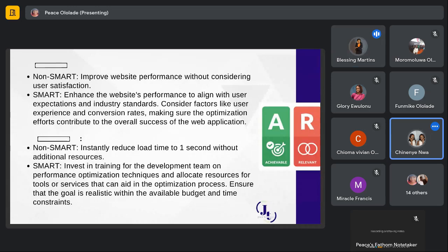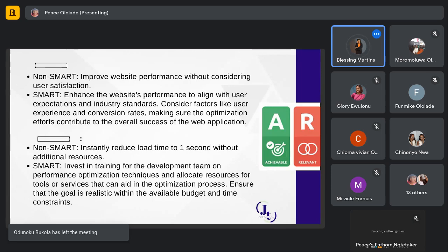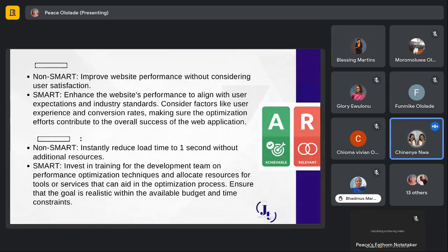Yes, ma'am. Jonita, let me have your opinion. Now let's ignore the non-smart. Mo already said that enhance the website performance to align is relevant. What do you think about invest in training for the development team? Is it also relevant or is it achievable? Let me just make it clear. Are you there? Okay, go ahead, Badmus. Jonita is not here with us. The first smart is relevant and achievable, while the second smart is relevant but not achievable. So you are mixing it up.